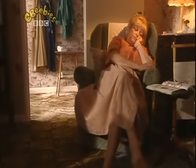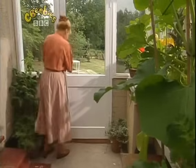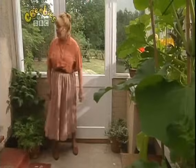There goes Pippin. She likes to be able to get in and out by herself. That dog flap has been very useful, and in a way I didn't expect. Let me tell you the story. It all started one day when I was having an afternoon nap. Pippin. I was fast asleep then.